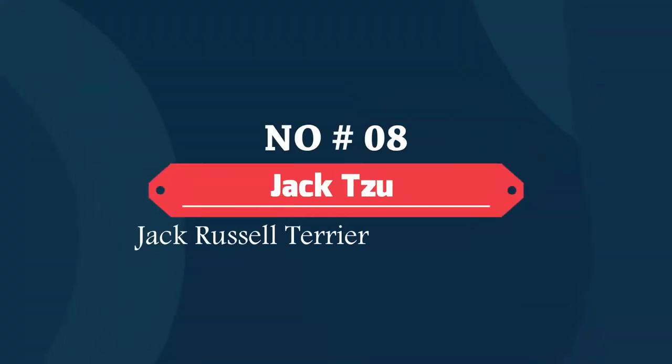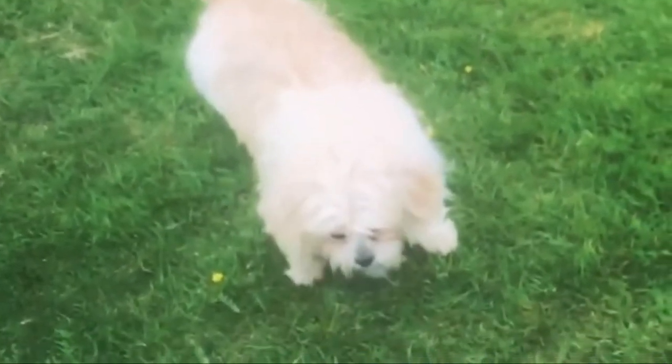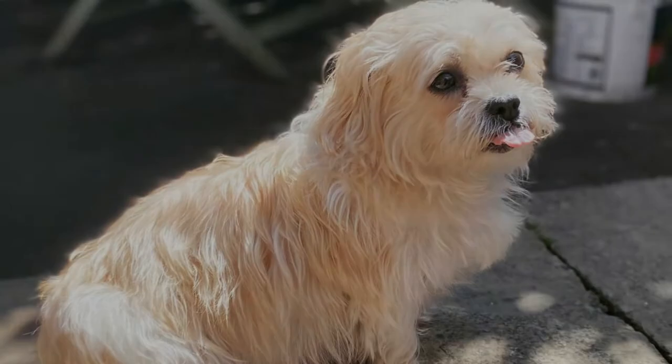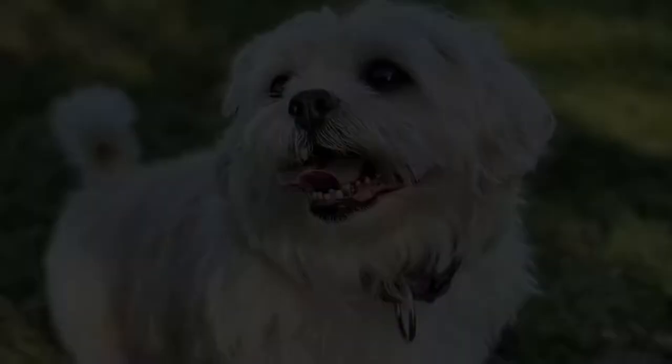Number 8. Jack Zhu. Jack Russell Terrier and Shih Tzu. The Jack Zhu is a teeny, muscular little dog, resulting from a cross between the Jack Russell Terrier and the Shih Tzu. He is loyal, loving and a bit mischievous, more energetic than their parent Shih Tzu, but not as fiery as a terrier. Many see the personality of the Jack Zhu as a good compromise between the two composing characteristics of the parent breeds.